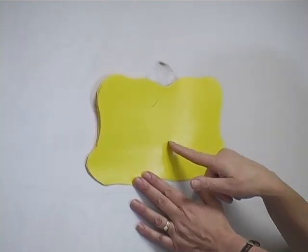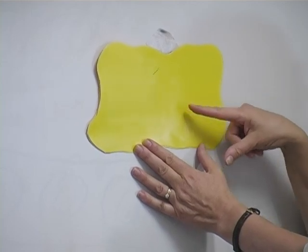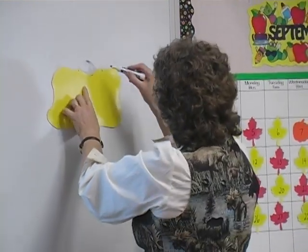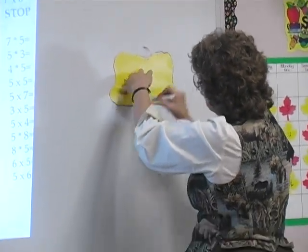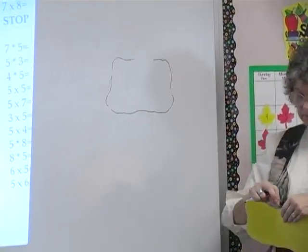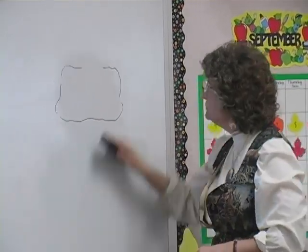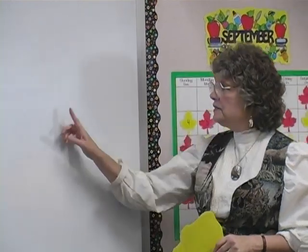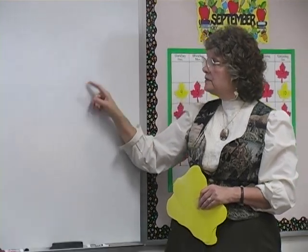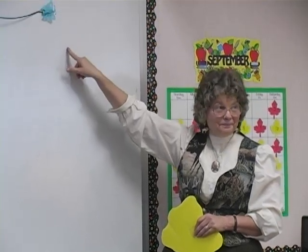On the inside. 7 times 8 equals 56. Outside. 7 times 8 equals 56. Outside. 8 times 7 equals 56. What do the eyes inside your head see right here, starting on the inside? 7 times 8 equals 56. Outside. 8 times 7 equals 56.